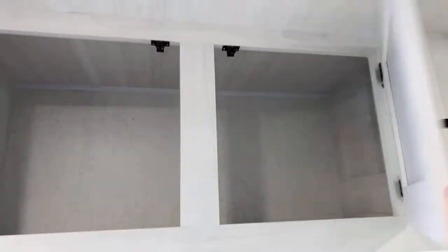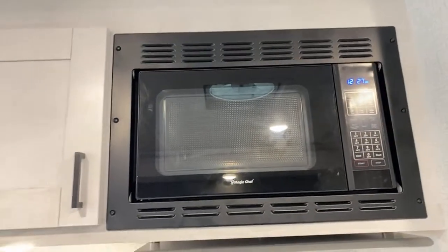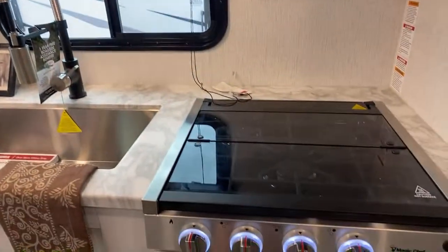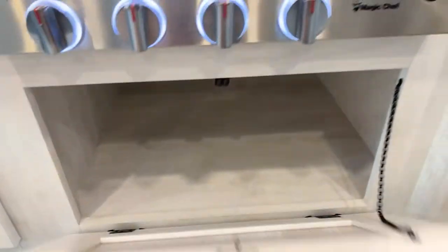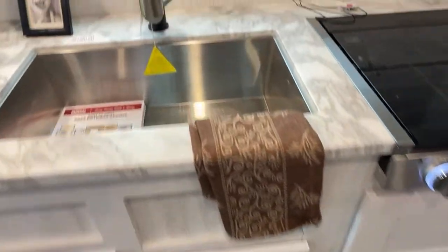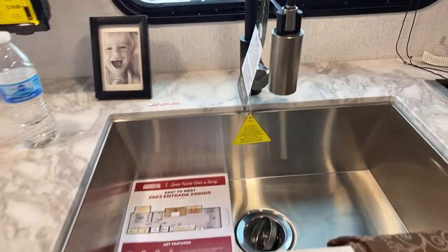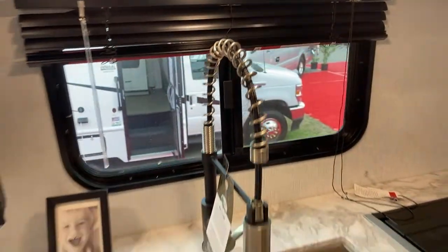We've got some cabinets over the top of the TV. Again, they have done a great job with space. There is another cabinet here next to the microwave. Directly underneath the microwave, we do have a 3-burner stove. Right underneath that, we have a storage compartment and a storage drawer. Next to the 3-burner stove, we do have a nice large single basin sink, tall faucet. There's a window behind that as well.